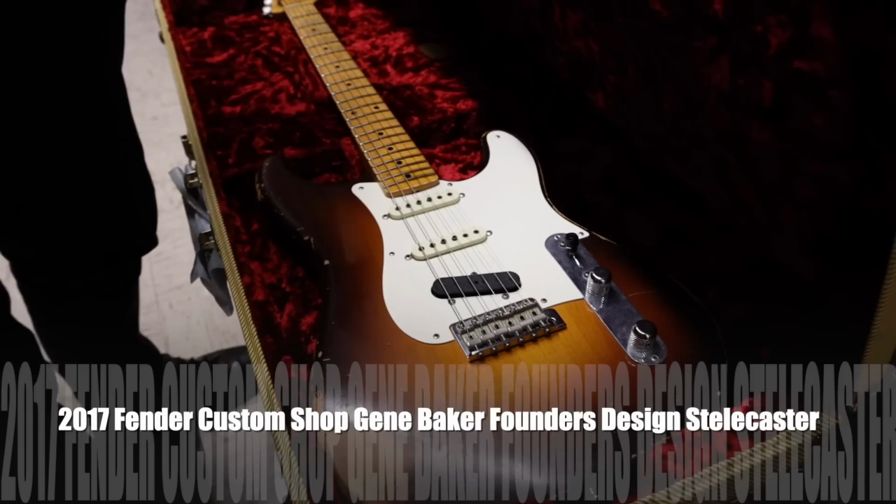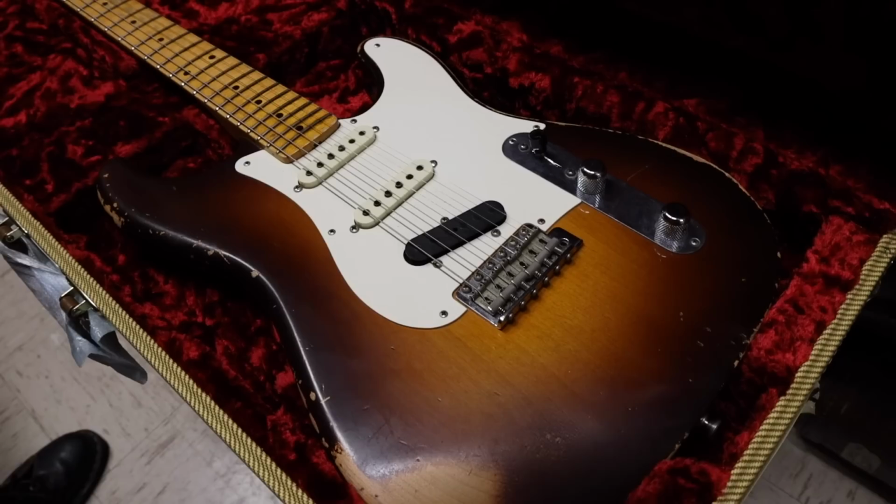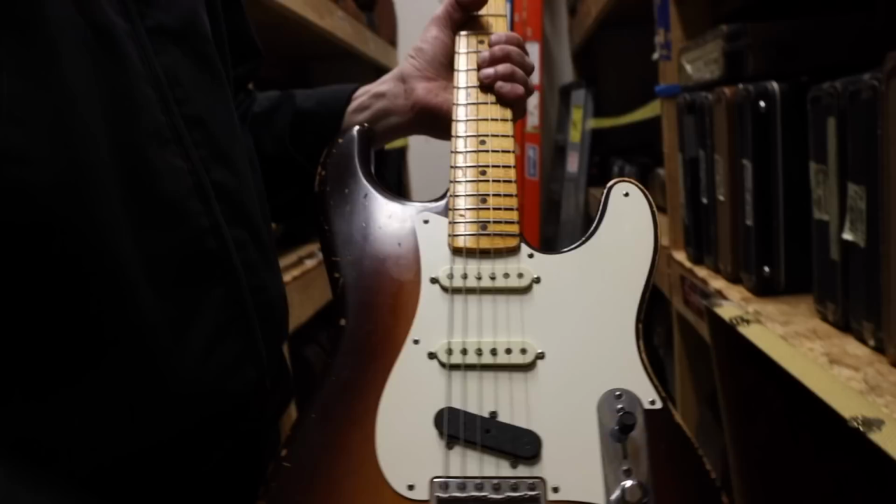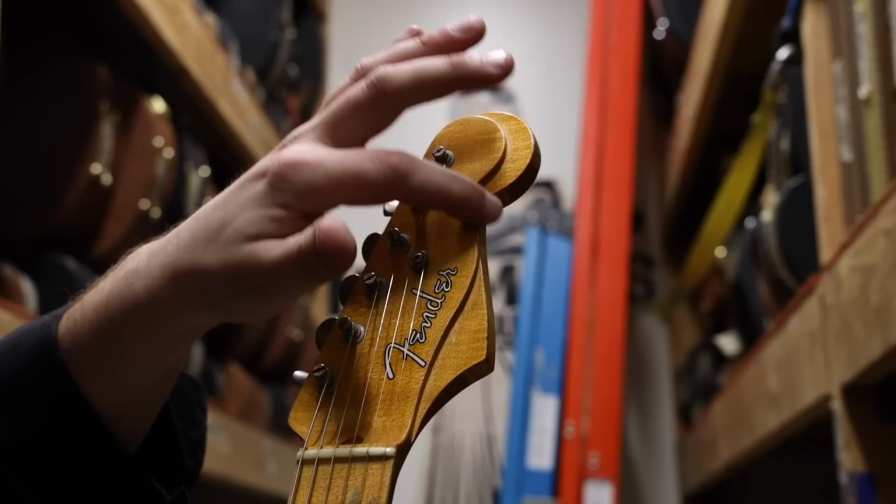Today we have a 2017 Fender Custom Shop Gene Baker Founders Design Strat Tele Hybrid. That is a title. No, this is a really, really cool guitar. This is hardcore stuff. First of all, my favorite part is that headstock. You got a Strat headstock on the outline, and on the inline you kind of got the Tele headstock, which I think looks really, really cool.